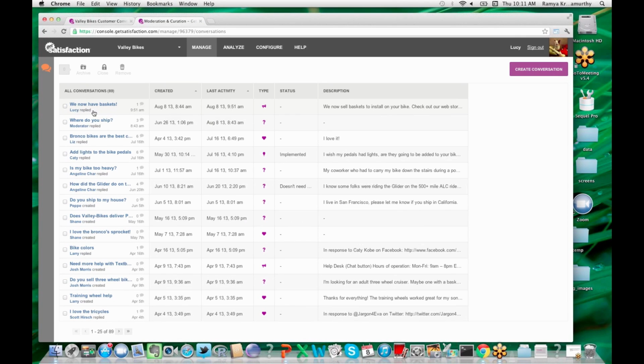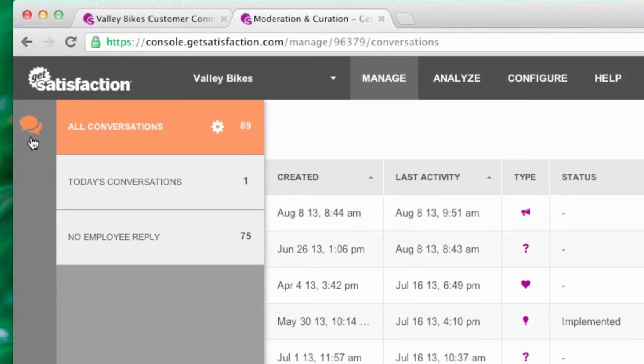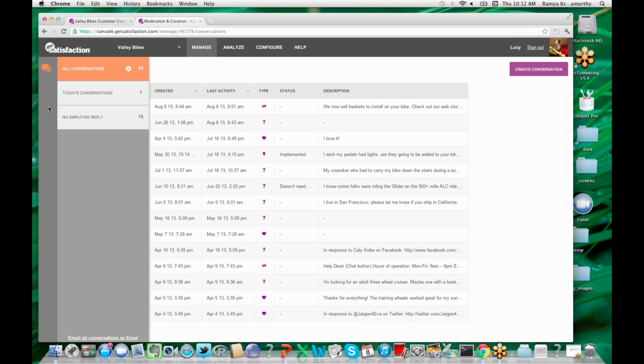Let's imagine that I'm undertaking a curation project in my community. I'm going to create a custom view that maps to my needs. To manage your current view, move over to the orange conversation icon in the upper left-hand corner. This will open up the View slider. You can see that there are a couple of default views available to you already. Today's conversations will contain the conversations that have been active today. The No Employee Reply view will show you the active conversations in your community that have not yet been replied to by an employee.